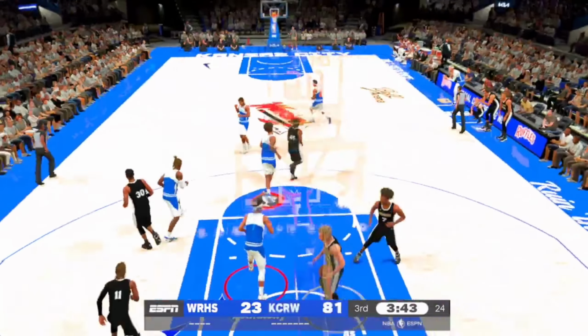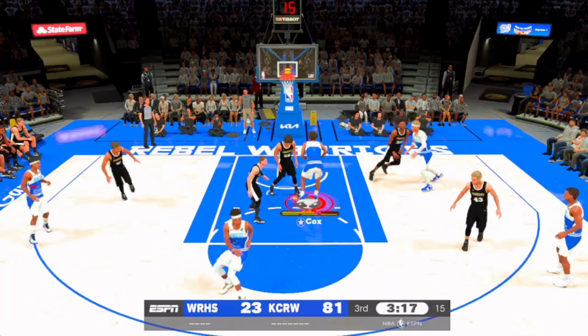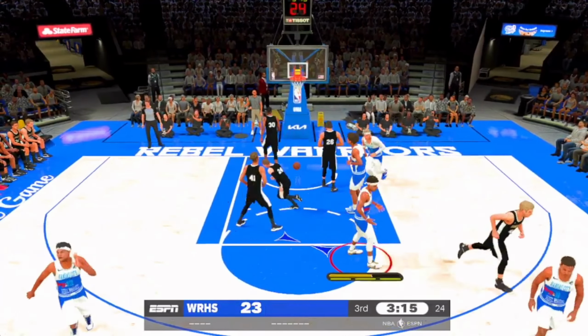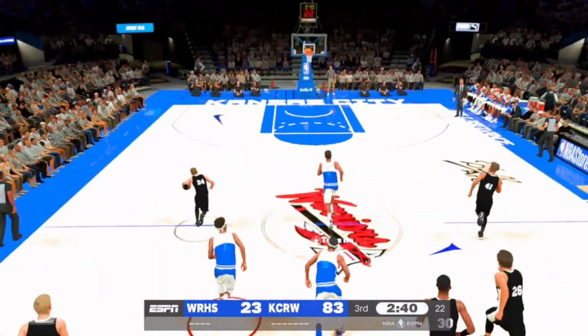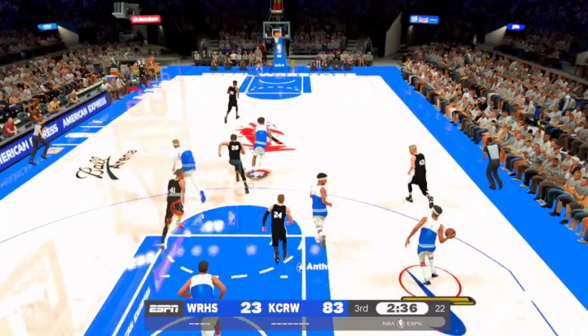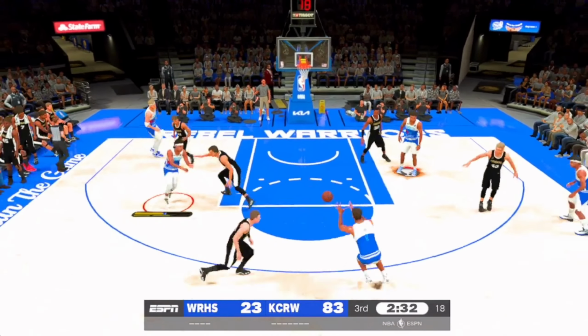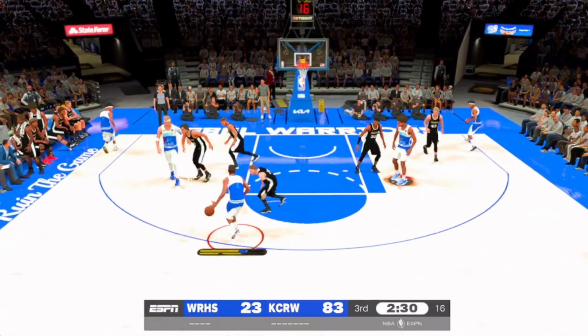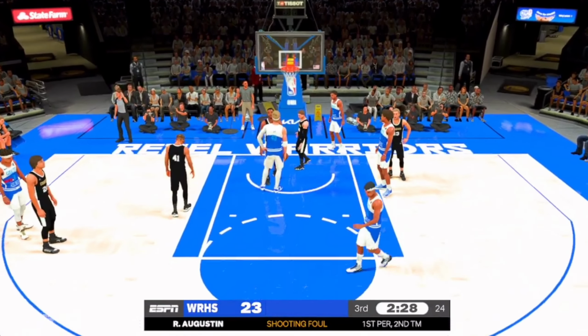Goes up and lays it in, nice and easy on that end. Yeah, obviously he had the shot well anticipated, able to shut it down with the foot. Inside. Oh, stolen by Junior. Here's the break. Deflected. Anthony against Barrett. Here's Trice. And it's good.